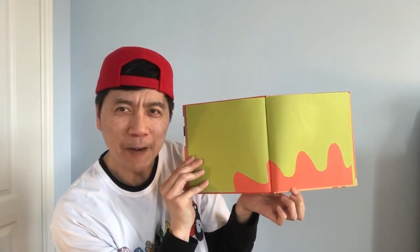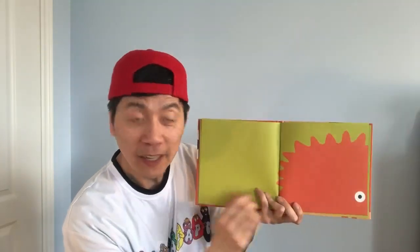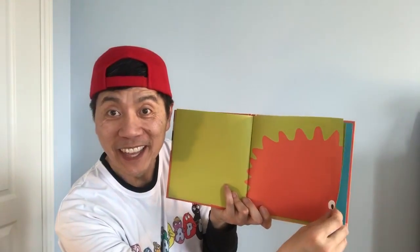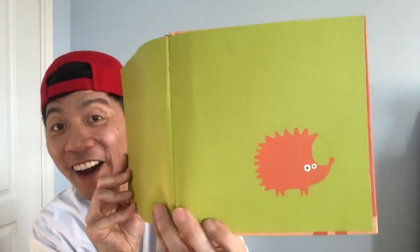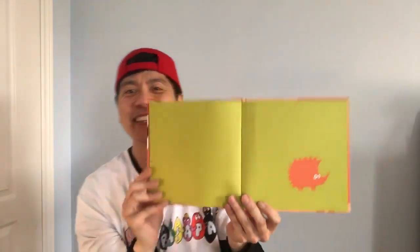What are these little spiky things? What animal has little spikes? Ooh, I think it's a porcupine, someone says. There's a little eye. Does it look like a porcupine? I don't know, pretty close. Who thinks it's a porcupine? Who thinks it's a school bus? No, nobody? Ready? It's a little hedgehog, I know. It looks like a porcupine, but it's a little hedgehog. Ah, isn't he cute? That's it.